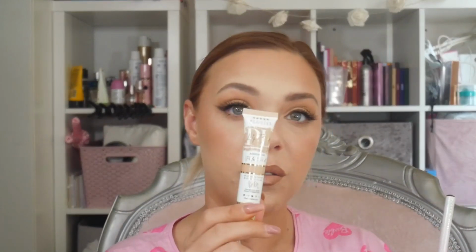My lips is P. Louise pencil in Shady Lady, semi-nude lip base, and then I dabbed a tiny bit of the Can't Resist one, which is a really, really light one, just to lighten up a little bit more in the centre. But yeah, I like it.